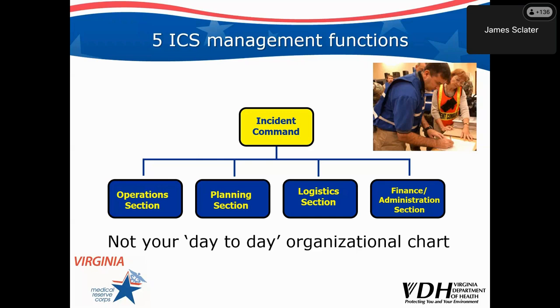So this may not be your day-to-day organizational chart, but it may be, depending upon how we function in our normal roles. But it is something that we can employ, right? And also deploy. Across the state, we have incident management teams or IMTs that can be deployed to assist localities and even other states with working through the incidents that they're dealing with.